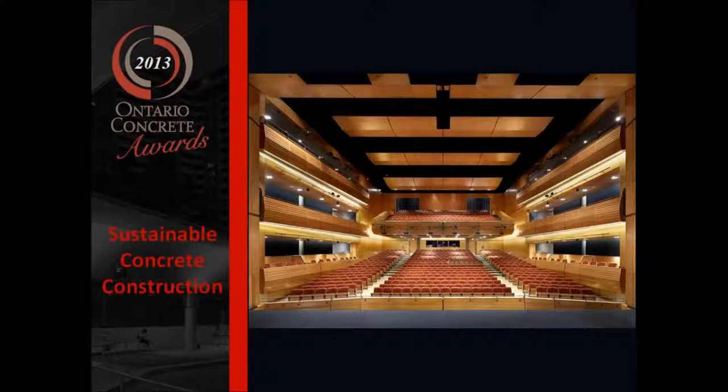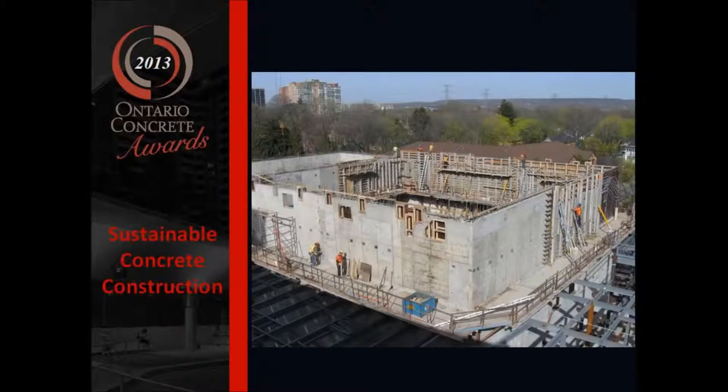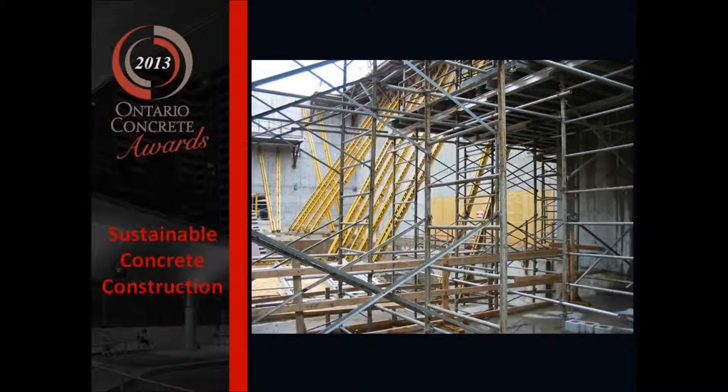It's a great honor for the City of Burlington. We'd like to thank the judging committee as well for bestowing that honor. It was a great team that put this project together. We all know in an owner-contractor-consultant relationship, the owner is probably the worst player in that relationship, so this team came together to get this project done on time and on budget.